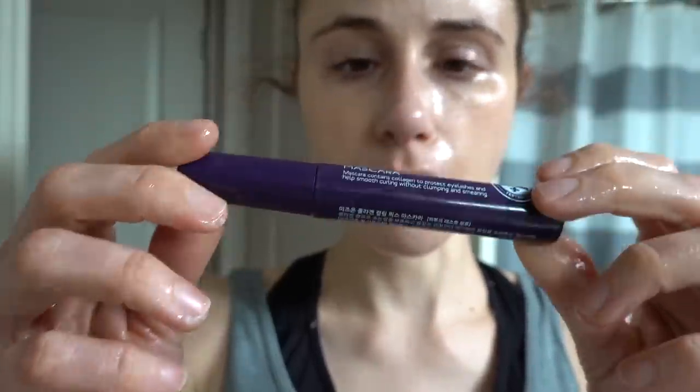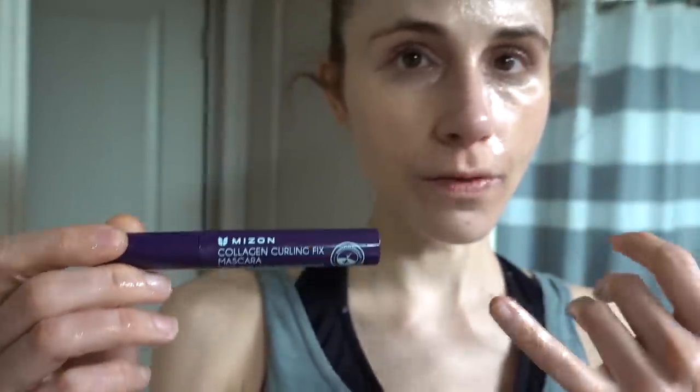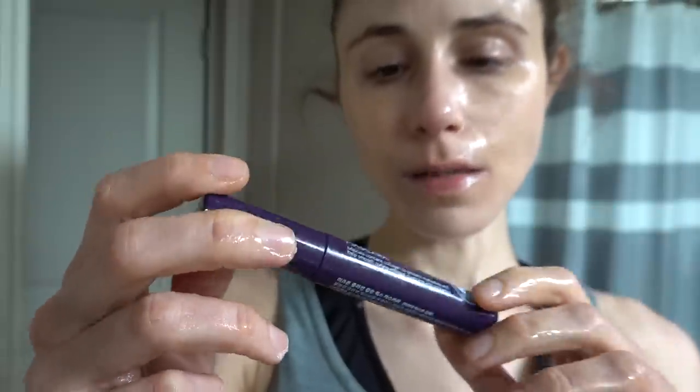So, speaking of rinses off and stuff I'm taking off, I wanted to share another advent calendar update with you guys. The mascara I've been wearing lately is the one that I got the other day, the Mizon Collagen Curling Fix Mascara. I've actually liked this quite a bit. It's more of a subtle lash, but it gives the lashes a nice lift. So this has been nice as well. Yeah, so the calendar has been really good. Anyways, I'm gonna hop in the shower and I'll talk to you guys later.